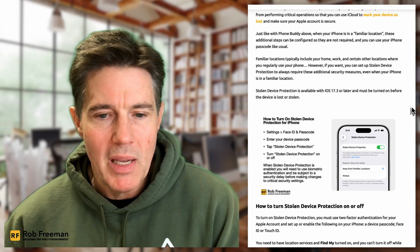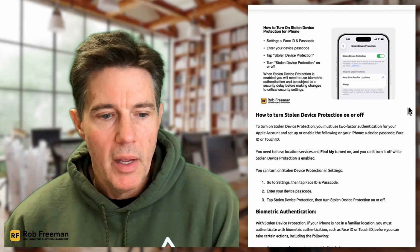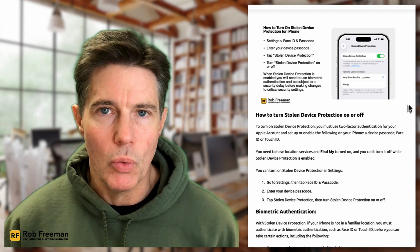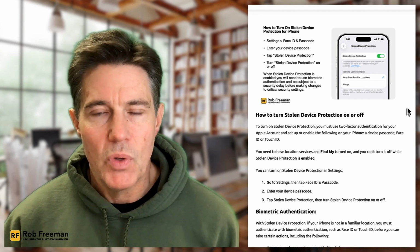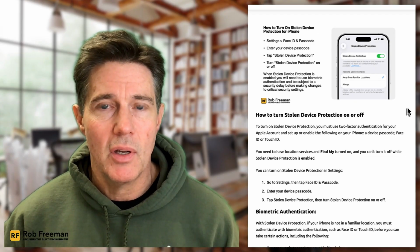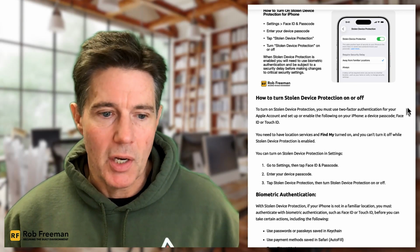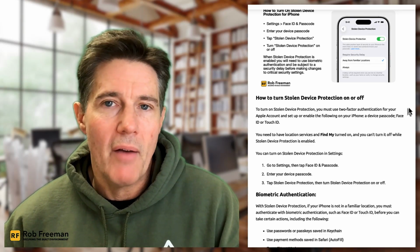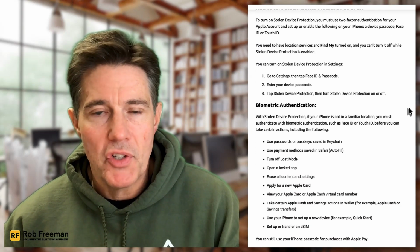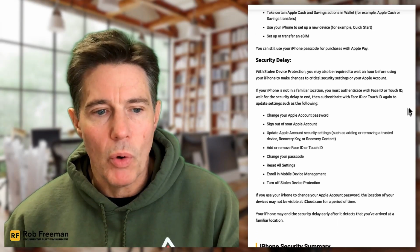And what that's going to mean is that if your phone is away from a familiar place like your home or work and it's missing, whoever has it won't be able to reset certain high security settings on your phone without biometric authentication, meaning it has to be your face or your Touch ID, or there's going to be a delay, or both. There's going to be a security delay where you have enough time to wipe your device, to report it stolen before any changes can be made to the important security settings on your phone. And those are really, really important things to do.